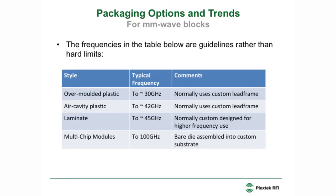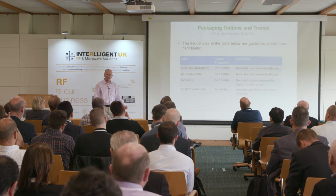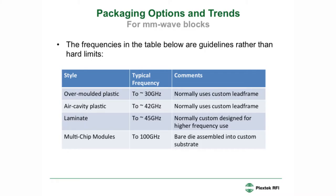Laminate: with laminate packaging, this is a custom laminate package, you can actually get slightly shorter bond wire than you can with the air cavity or overmolded plastic. You can configure it so that your substrate is about the same level as the die. So that allows you to push it a little bit more. I put 45 gigahertz. I'm not saying you couldn't do 46 gigahertz components, but thereabouts. Then there are multi-chip modules, and you can realize multi-chip modules working up to 100 gigahertz.